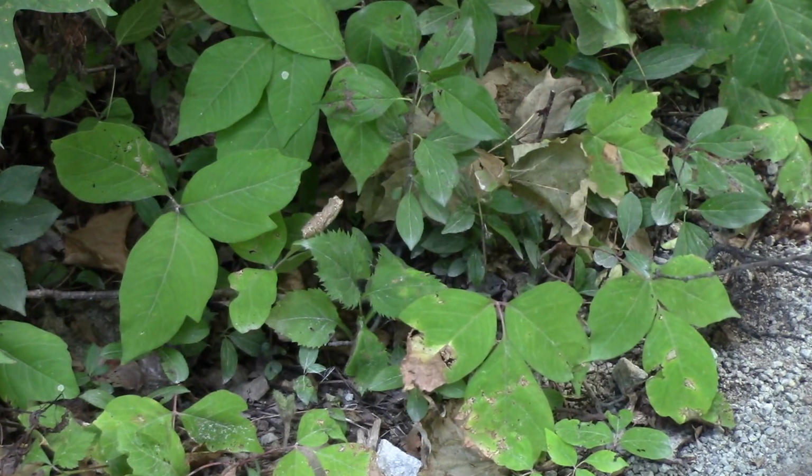So with poison ivy, the leaf goes up the middle of the stem and the veins go right out to the margin. If this was a trillium, the leaves would all start right there. They'd be more evenly spread around the stem.